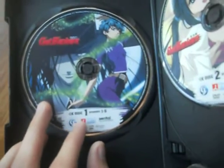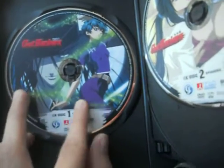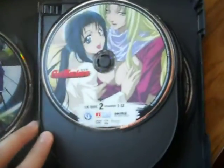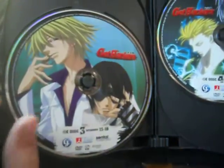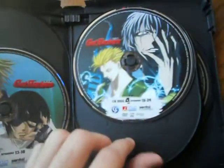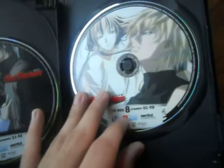So, here are the DVDs with actual disc art. Dr. Jackal, Inko, Natsume, and Heaven. Oh, man, I cannot remember all these guys, but it's a fun show. It never really got boring for me. I love watching it. So that's 8 discs, and it's not a stack pack, so that's always cool.